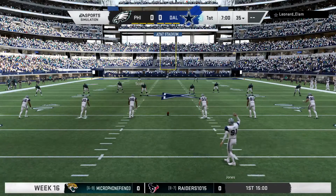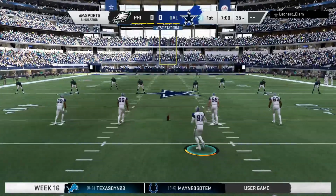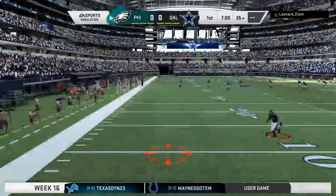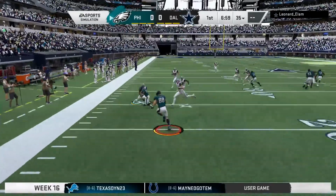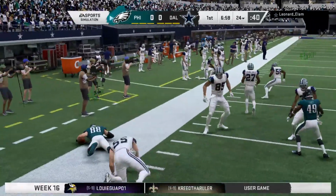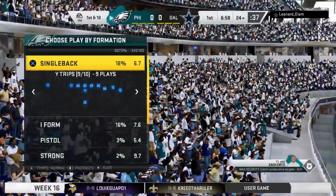Philadelphia Eagles and the Dallas Cowboys. The holiday season is upon us. We've got the gift of the NFL as we're underway here in Week 16. This will be taken very short, and a pretty good return here. He'll be stopped just shy of the 25 at the 24-yard line.